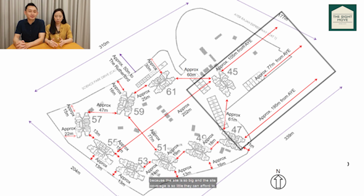So another thing that you know from this site plan, right, is the distance also from the AYE. Because the site is so big and the site coverage is so little, they can afford to put the blocks further away from the AYE. So you have your block 45, which is the nearest to AYE, at already 100 meters from the AYE. The terraces are a bit lower rise, so not so affected by the noise of the AYE, but even then 77 meters away from the AYE.